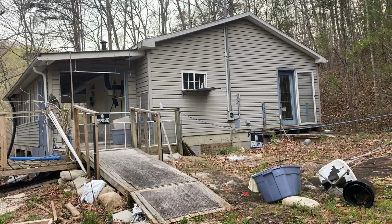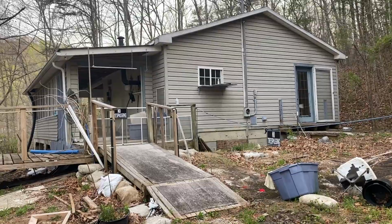But what's next? When I purchased my property, I also purchased the one next door. That property is just under 5 acres, but it had a little house on it. It needs a lot of work. So we've still got a little bit of work to finish this one up.